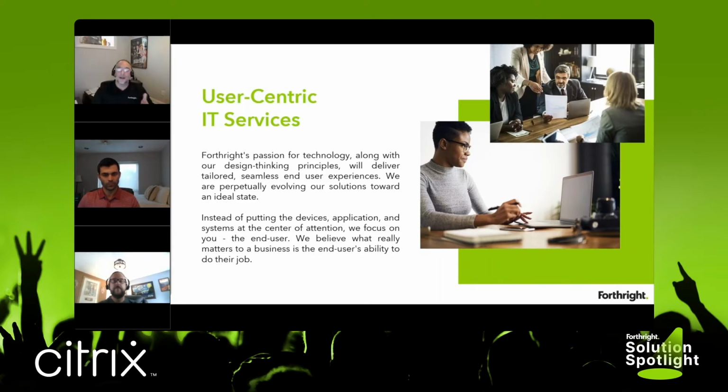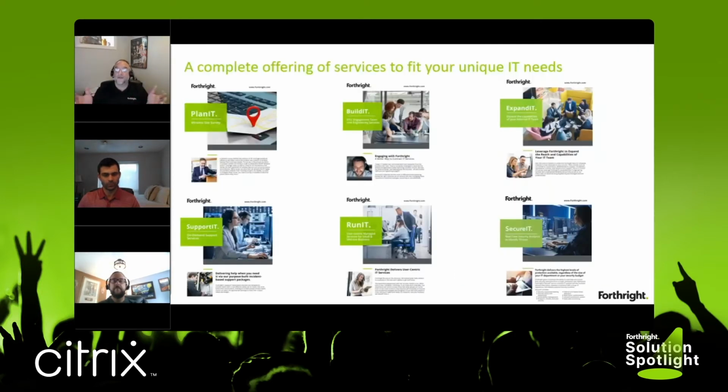Now, what's interesting is over the years, we've recognized that most of our clients fall into one of 3 different categories. Some need consulting services around strategic initiatives or prototyping new technologies, and others need additional resources for day-to-day operations, or maybe they're implementing a new project. And some, our third group, basically want to reduce their operational costs, and they focus on their core business. So they look at Forthright and say, listen, can you help take over the responsibility of specific technology sets?